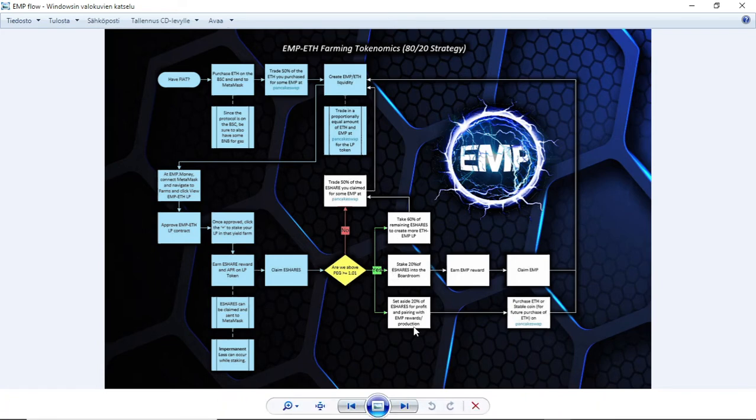stake. This is like a strategy you could follow. This is like a healthy long-term strategy that if most people follow, the protocol works the best. But you could have different proportions as well. But this is one suggestion. So you would stake 20% of the E-shares in the boardroom, and you earn EMP.